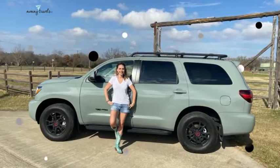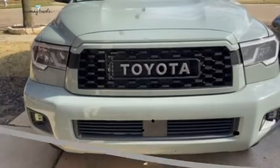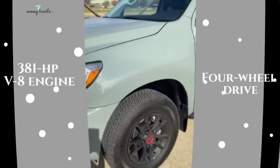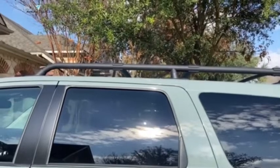Hey y'all, so I have been driving around the Toyota Sequoia TRD Pro. It's funny because people who drive other versions of a TRD Pro, like a 4Runner or a pickup, were stopping me, and I got the same comment over and over again, that they had never seen a Sequoia that was a TRD Pro. So honestly, I'm not sure if that's new or not, or if it's just people maybe don't upgrade as much, but it's pretty much badass.